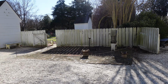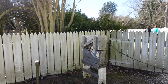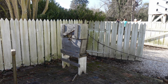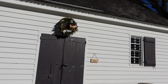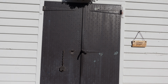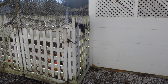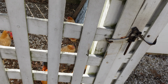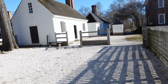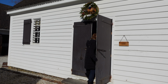Over here, some blacksmith tools, it looks like. Not sure what, okay, it looks like a grinding wheel. It looks like you would take the top off and you can grind an axe. Here's the Cooper's entrance. Coopers made barrels, the hogsheads. And I hope they open that up later. You've got some chickens over here. Okay, all right. Follow them.